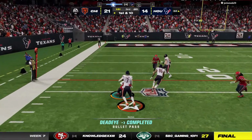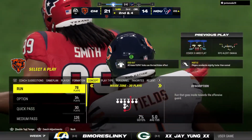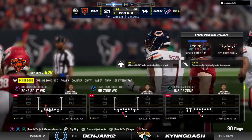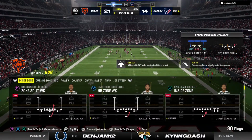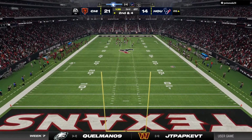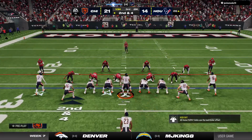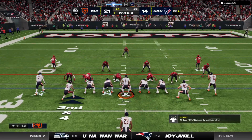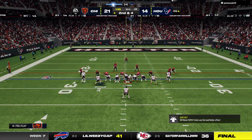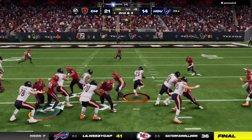Now here's a throw. It's complete. And he'll go down at the 26 following a gain of 6. Complete to number 7. A 6-yard pickup brings up 2nd and 4 at the 26-yard line. Here we go. So from the 26-yard line, here's a 2nd and 4. You got a mini bait. Why not? Straight ahead, Gibson.